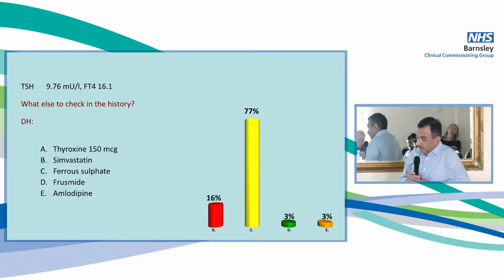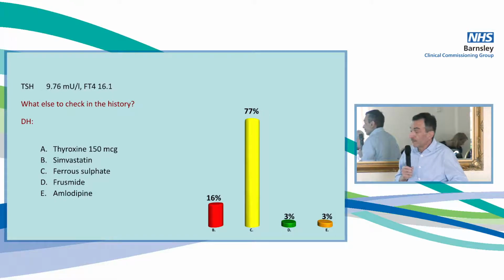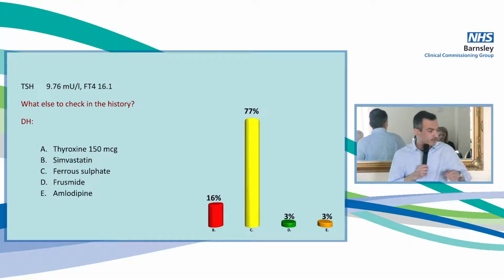And this is the drug list of the patient. She's on simvastatin, ferrous sulfate, furosemide, and amlodipine. And the question to you is, which of these medications do you think might be impacting her thyroid levels? I think you've got some devices and you can choose your answer.